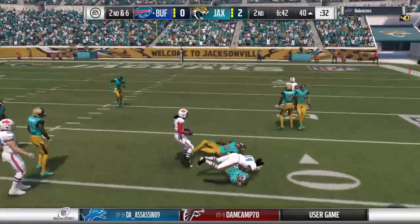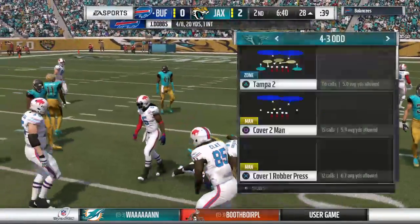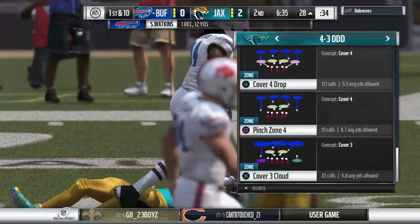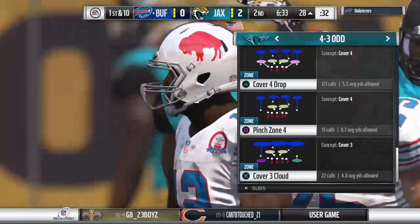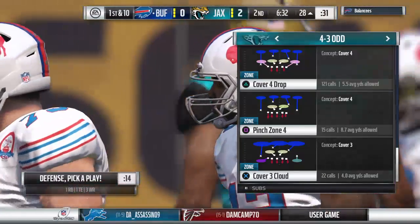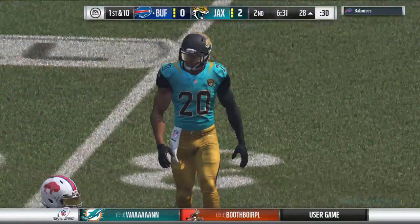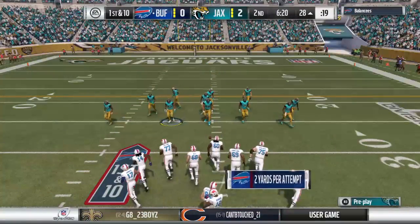This is complete to Watkins on the slant. And he's going to get this inside the 30. 12 yards there as they move the chains. That was a nicely run slant route, and what the receiver's trying to do is make the defender think he's going upfield for a deeper route and then breaks it off, usually after about 3 to 4 steps, and cuts towards the middle of the field.